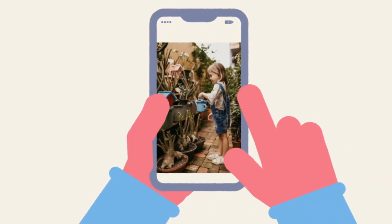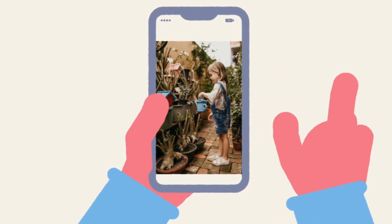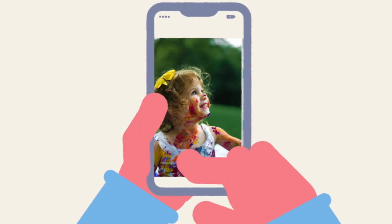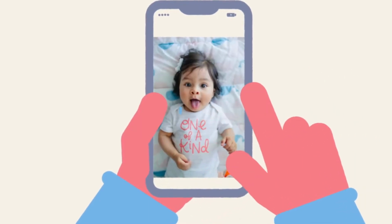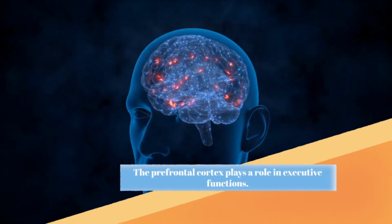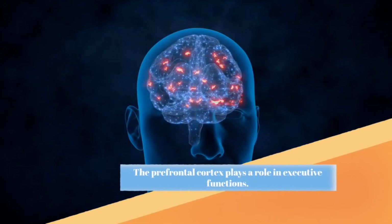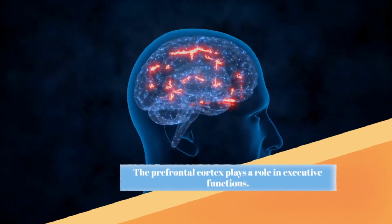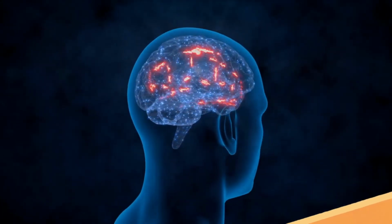Developing them is pretty long and lasts until early adulthood, the mid-20s. It is when the prefrontal cortex, part of our brain, stops maturing and developing. The prefrontal cortex plays a role in executive functions. The principal executive functions are inhibitory control, working memory and cognitive flexibility, and I will explain them in this video.